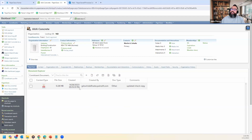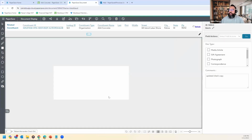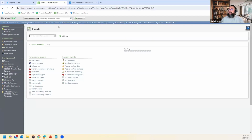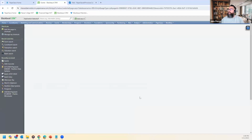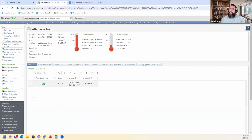So direct integrations into your records: add documents, click, and you'll have access to those documents right at your fingertips. We'll also do, as you can see, other integrations in different areas in BBCRM. It's going to be that same PaperSave tile, to give you that same look and feel tethered to BBCRM. So you always have the ability to navigate through PaperSave pretty safely, as it looks just like what BBCRM has been designed for. Okay, so document management is pretty easy in PaperSave.